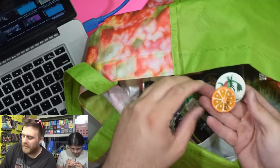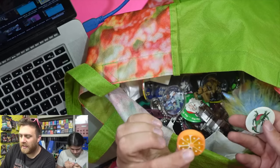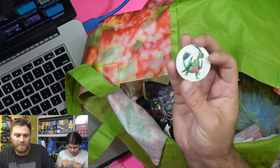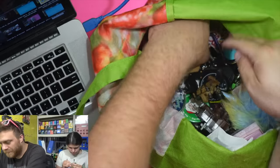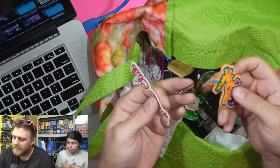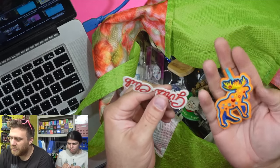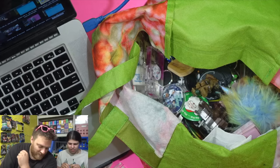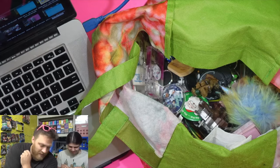A lemon eraser, I think, or an orange eraser. A single Pokemon button. That's cool. We sell a lot of buttons. I didn't know there were more patches in here. I guess that one's actually supposed to be a keychain of sorts, but you could sew that on something. And this one says Girls Club. Where did that come from? I have no idea. I don't remember getting that.